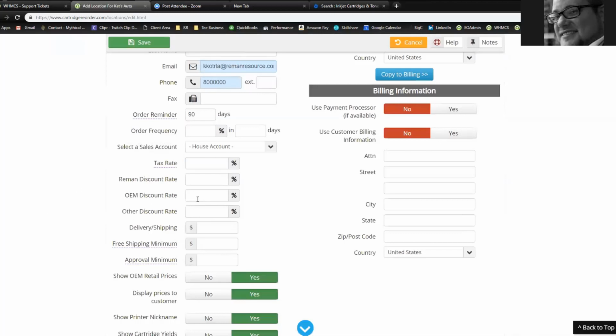Okay. So discount rate: if you want to give somebody a discount on top of your already low prices, let's say it's a church or something, and you want to give them an additional 10% off for Reman, you could put that in, and it would discount off your already low prices. So that's only an extra discount on top of your normal stuff.